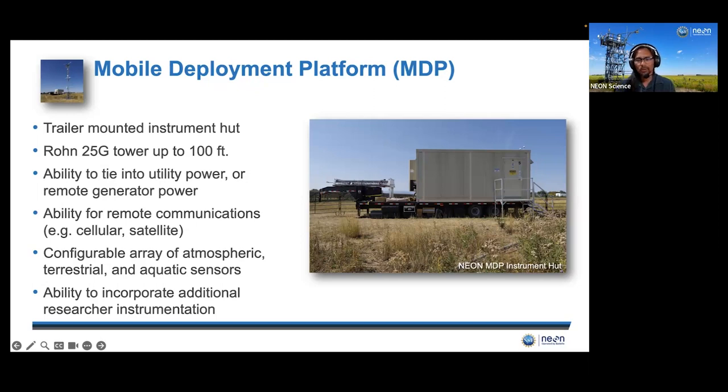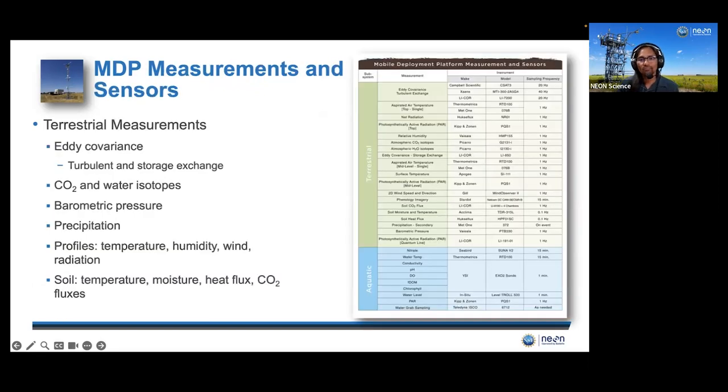This is important as the user is not limited to what sensors can be co-deployed along with the NEON standard sensor set. The MDP measurements and sensors are a subset of the full NEON terrestrial and aquatic sensors and subsystems. The list on the right is also on our website, and the link will be provided in chat.